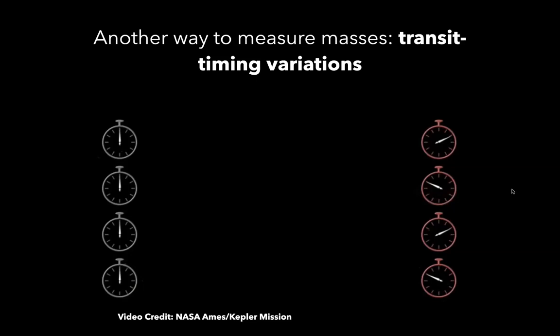So this is good for systems with multiple planets. And how many systems do we know of that have multiple planets? Yeah, great question. Off the top of my head, I don't know the exact number. But you can do TTVs in of order 100 systems, maybe a few more, maybe a few less. I think the biggest survey that I remember is like constraints on 150-ish planets.